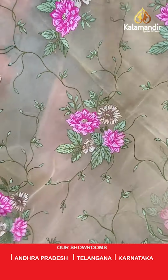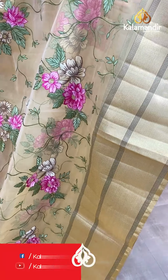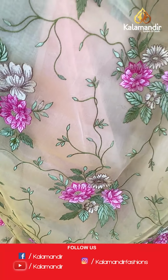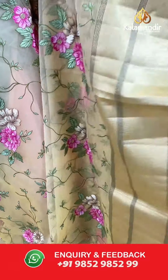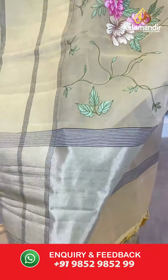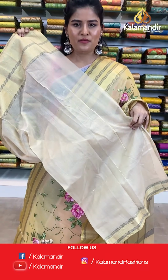Let's move ahead and check out another color combination of the same pattern. Wow, yellow color is one of my favorite color, which looks amazing on Indian skin tone. Color combination for the saree is light orange and pink color. All over body you will find floral jaal work. If you talk about the border, we have a golden zari work going all over the border with a beautiful pallu which has lines and tassels. And this saree is paired up with a beautiful contrast blouse along with the border.